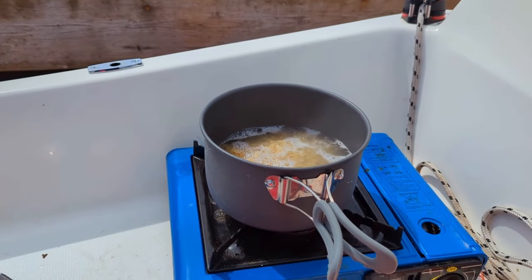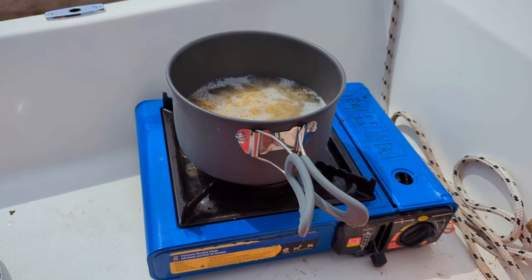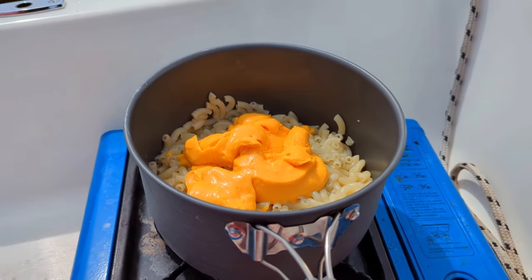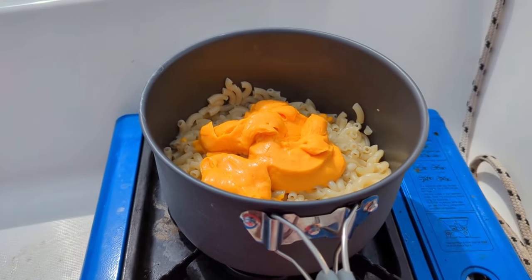And it's lunchtime, baby. Yes, sir. A pot of the finest craft dinner. Have a look at that cheesy goodness.